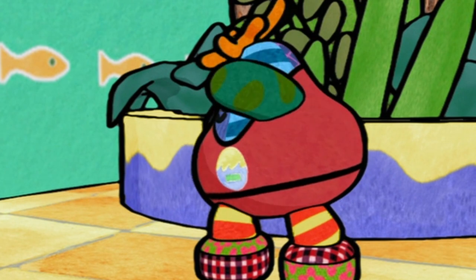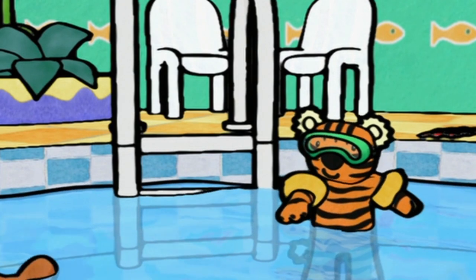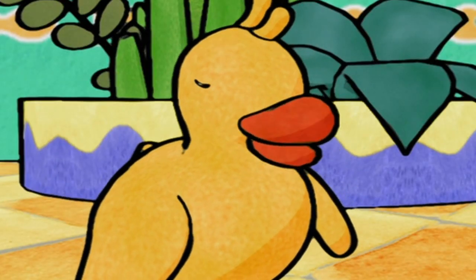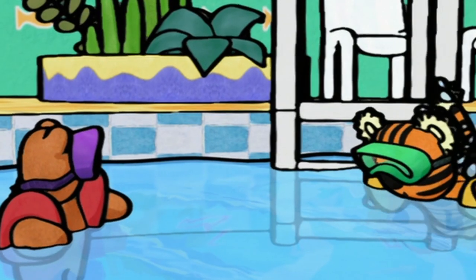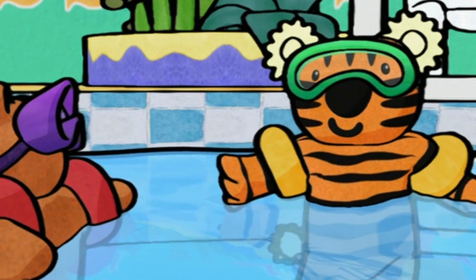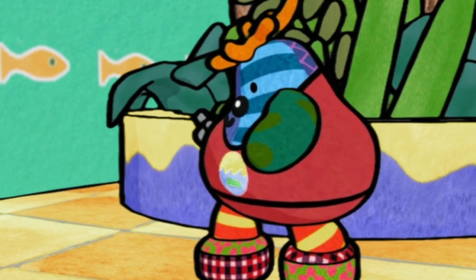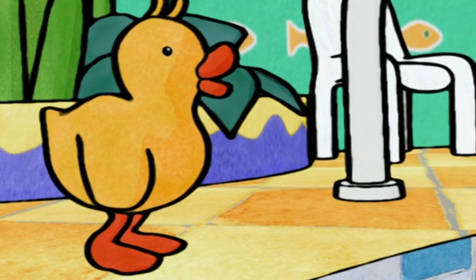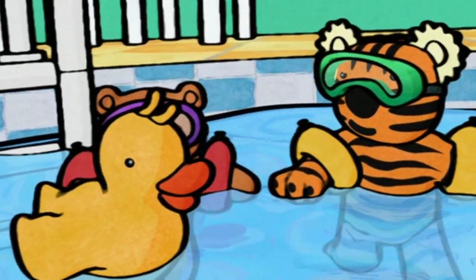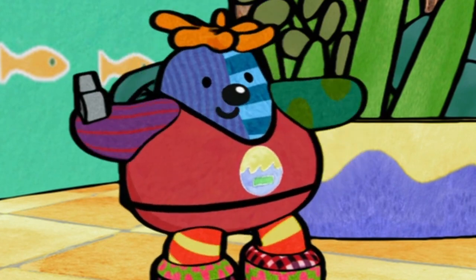Boo wants us to move our arms now. Make sure you've got enough room. Sleeping Bear is swimming. Now Growling Tiger's going to try. No. Gently does it. I can swim. Lifeguard Boo is pleased. Boo says Laughing Duck can get in again. Thanks, Boo. Sorry. Hey, look at me. Why is Boo whistling again?